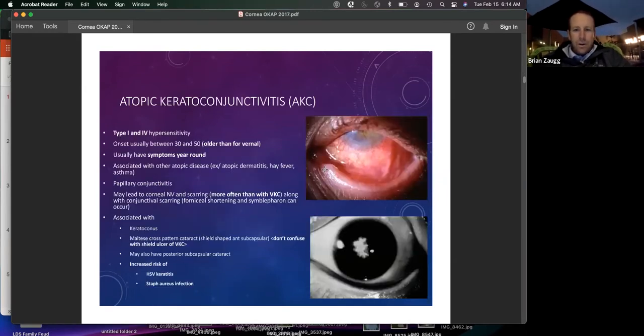So atopic keratoconjunctivitis, a really common thing that we see in Utah. There's a couple of different reactions you see with this. You'll see a type 1 and a type 4, sometimes in combination. A lot of these patients will have symptoms year round, but when you have really bad atopic disease, it'll kind of flare up in the spring and fall with the seasonal changes.